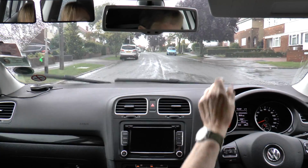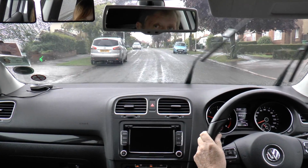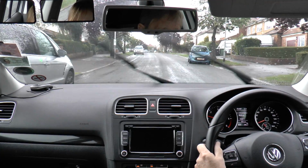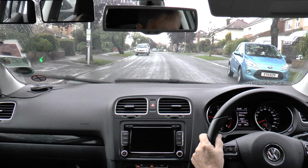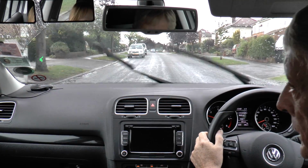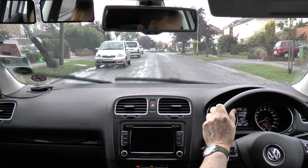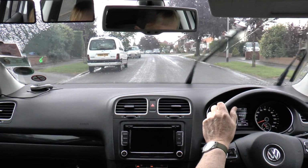So we're going to check the middle mirror. Is there anyone behind us? There is, yeah. Check your left-hand door mirror. Are there any cyclists coming around the inside? No. But there is a van behind us, so we are going to need a signal. So pop your left-hand signal on. And we're going to be looking at just getting in past the silver Fiesta here, yeah?